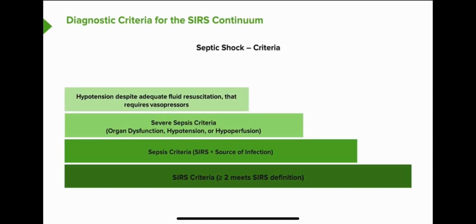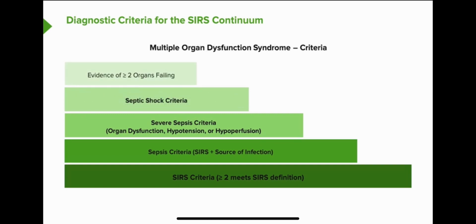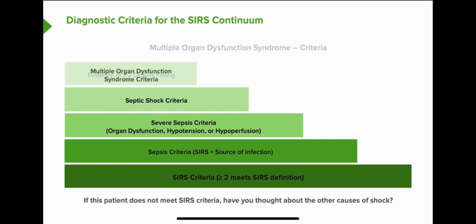Septic shock is the next step in this very bad condition. This is sepsis with hypotension despite adequate fluid resuscitation. So in a situation where you're sure you've fluid resuscitated adequately and you still have hypotension, you've got severe shock criteria. And then the final stage of this, prior to death in many cases, unfortunately, is multiple organ dysfunction syndrome. So everything above plus the evidence of more than 2 organs failing. So cardiac, respiratory, renal, any 2 organs, often liver failure at this point.